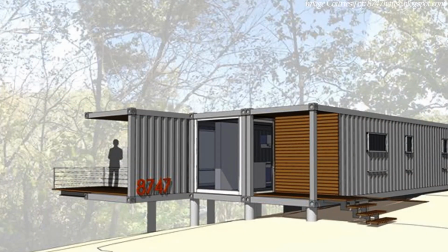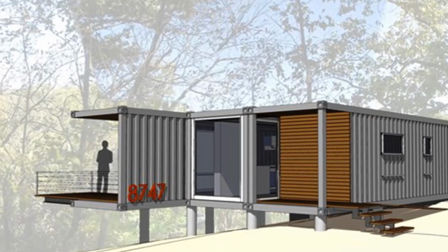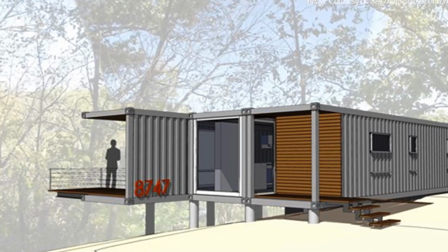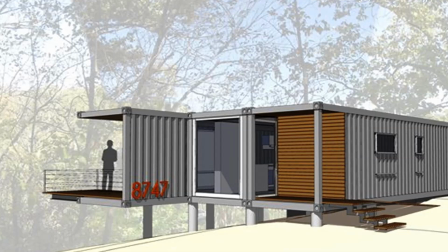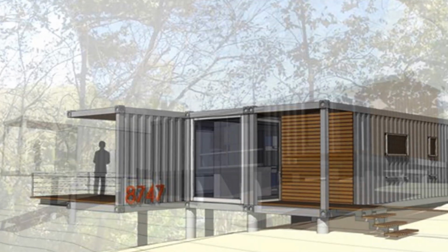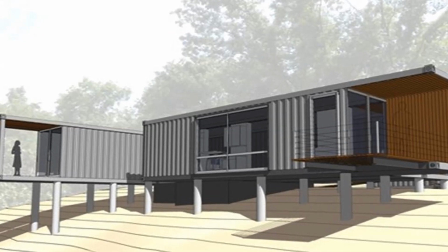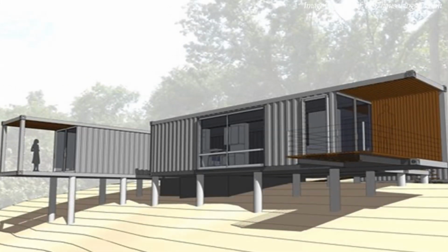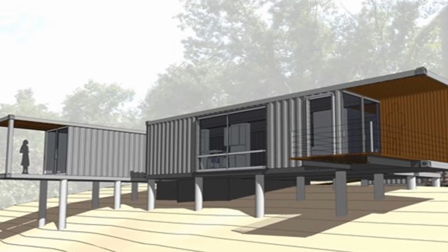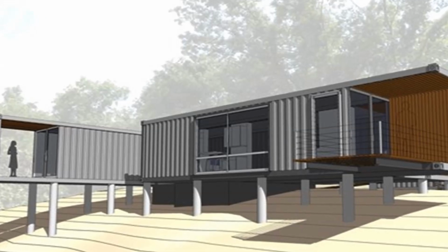3 out of the 4 containers are placed parallel to each other, sitting side by side. One of the 3 containers is partially cut out at the front to create a sheltered entrance porch, and the 3rd container on the end is sheared horizontally, projecting and jutting over a hill to accommodate a sheltered outdoor deck. The 4th container is placed perpendicular to the other 3 containers, and it also has one of its extreme ends cut out to create a private sheltered outdoor deck.